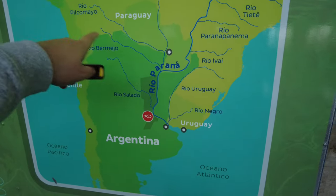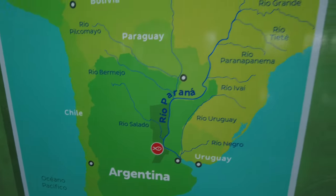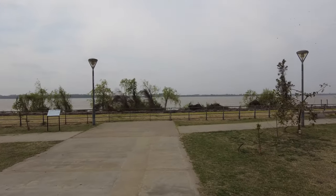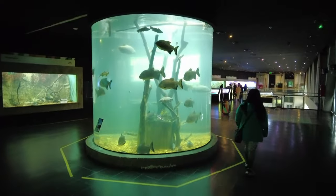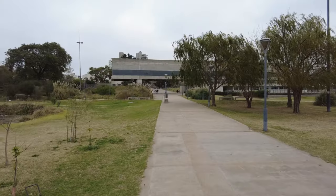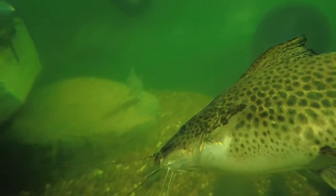All of these feed into the Rio Paraná, right? These big chunky boys, like this guy. Look at him. You can imagine what's swimming around down there. They obviously are dedicated to education and conservation here. The Aquarium of Rosario. Just hanging out with this dude.